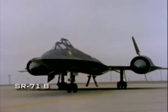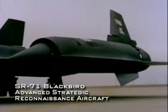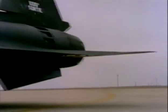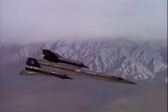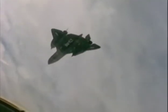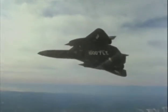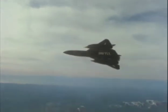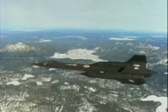In 1966, another spy plane appeared in U.S. Air Force service, the legendary Lockheed SR-71 Blackbird. The SR-71 was one of the first manned aircraft to employ stealth technology. The Blackbird was not invisible to radar, but its use of radar-absorbent material helped reduce its visibility.